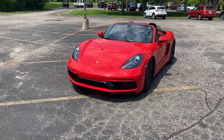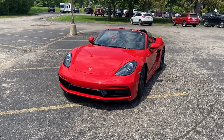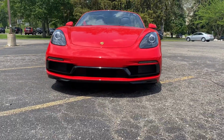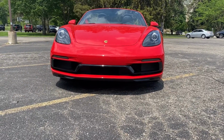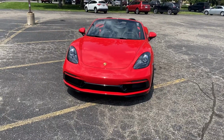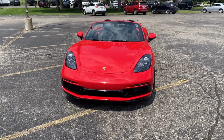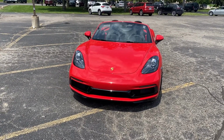I think the GTS definitely has the looks over the regular S model. That's the one I'd get. All the black details combined with that sport exhaust really makes the car come together. When you compare this to a base 718, I don't think there's any comparison with how it looks. The S, while it has similar power, I think the GTS just gets the looks, and that's really where your money's going. Looks way better. Yes, sir.